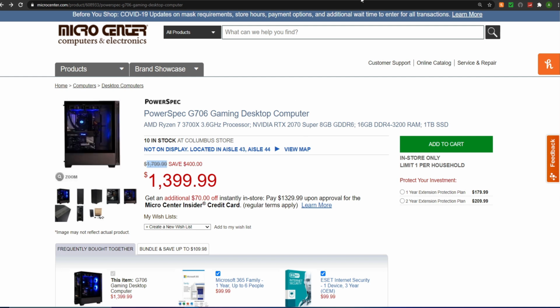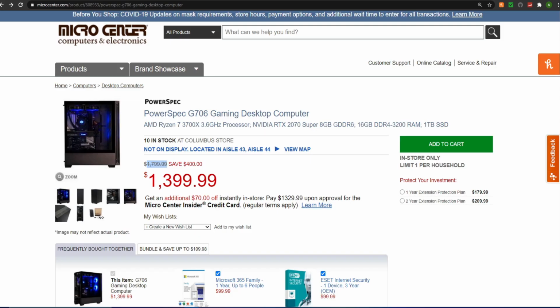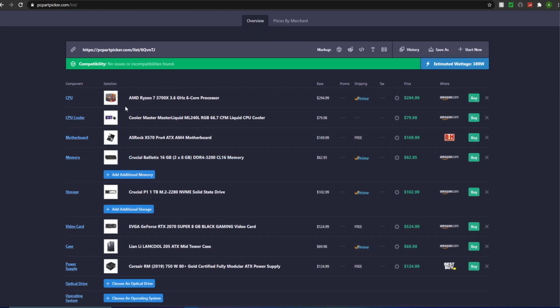Now, for our system builder, this is actually kind of the same story as the last one. For total price, we're going up to $1,430, whereas this one costs around $1,400, which again is kind of crazy. And these are all the same specs. Again, I didn't cherry pick any of these. These are all very average prices, or even low prices for similar stuff.